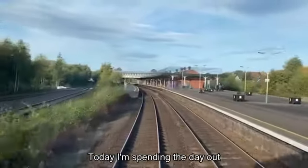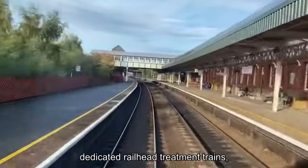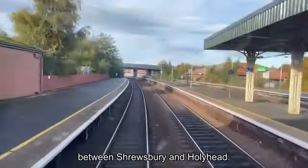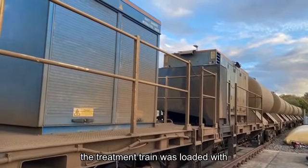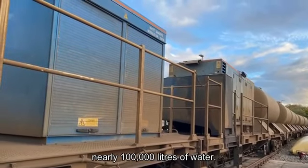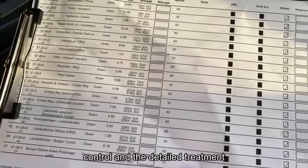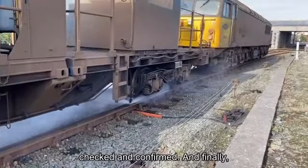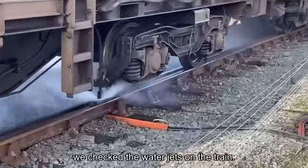Today, I'm spending the day out with Colas Rail on one of our dedicated railhead treatment trains, completing a 300-mile round trip between Shrewsbury and Holyhead. Before we set out, the treatment train was loaded with nearly 100,000 litres of water. We checked in with our autumn control, and the detailed treatment schedule for the line of route was checked and confirmed. And finally, whilst protecting the railhead, we checked the water jets on the train.